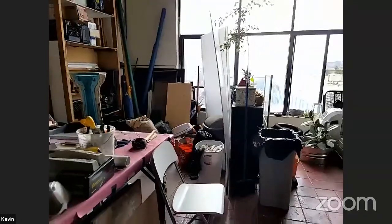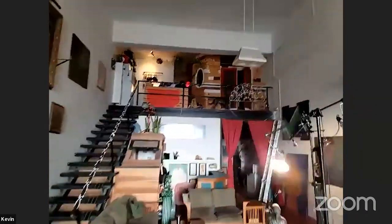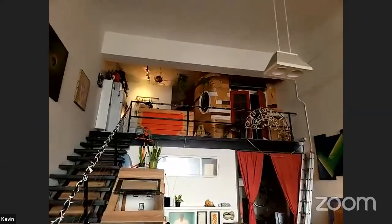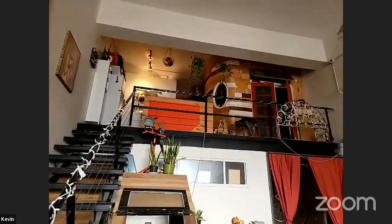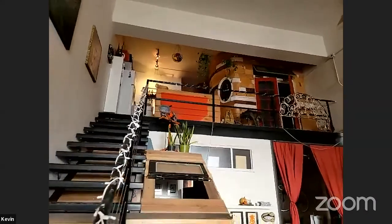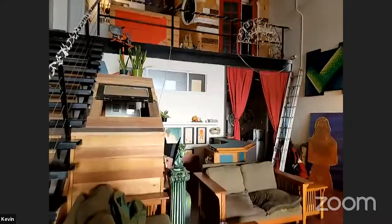And you saw the room that we made up there. So again, as I mentioned to you guys earlier, remember these are the places these artists live and they work, and it's their gallery, their exhibition.